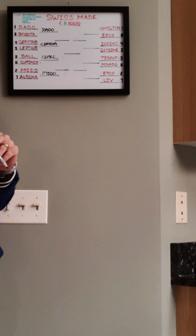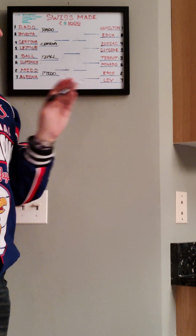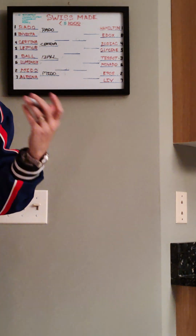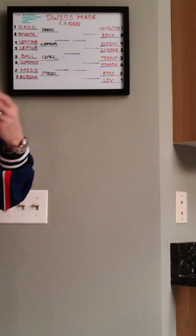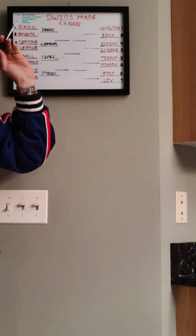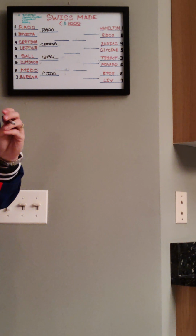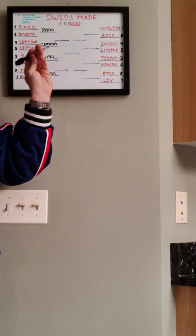Let's go to the right side of the bracket for 1 minute. And Hamilton against Edox. Now this is a much closer matchup than people may think. Edox is actually a pretty good brand. Lots of automatics, lots of Swiss quartz movements as well, usually in the $300 to $600 range. Whereas Hamilton, they have a big history. Their reputation is their edge over there. Looks-wise, they usually have some pretty good lookers, especially with the Jazz collection that they do, the Jazzmaster.